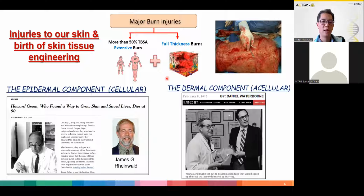All right, so on the left, we have Professor Howard Green and James Ringwald, of which they came up with the epidermal component, which is the cellular part, which later I'm going to cover quite a fair bit on, and also the dermal component, which are typically acellular.